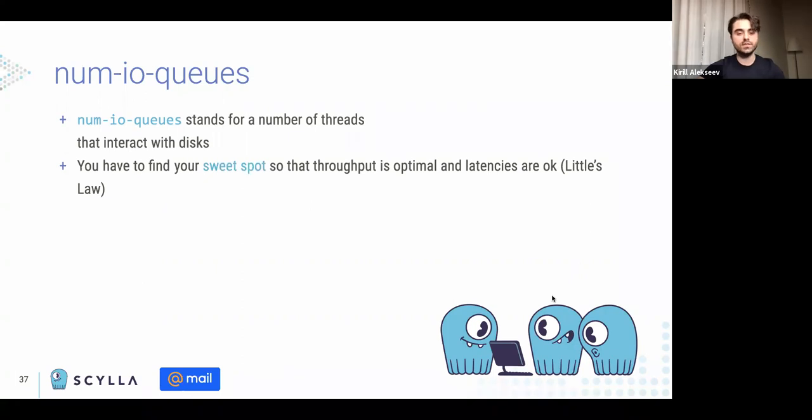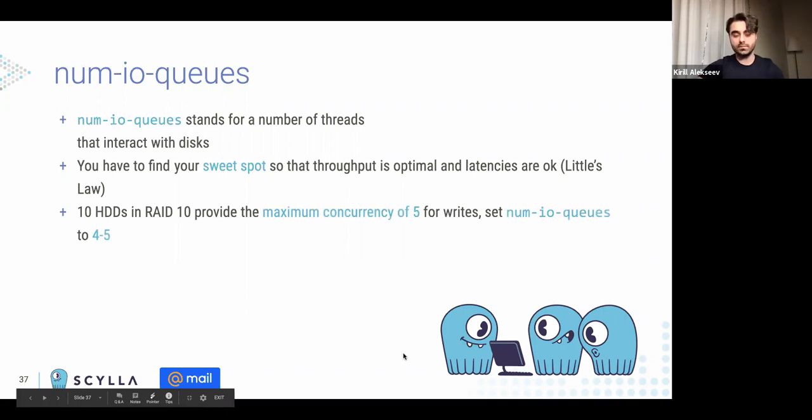So in case of HDDs, you have to find your sweet spot so that throughput is optimal and latencies are still okay. There is a great mathematical result, Little's law. And in this case, it roughly states something like the more concurrency you give, the more time it will take to handle one request. So HDDs can handle one request at a time, most HDDs. And given an array of 10 HDDs, you can have the maximum concurrency of 5 for writes. So you should set num_io_queues to something like 4 or 5.